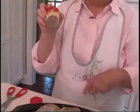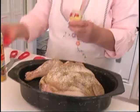And the thing to use is McCormick's poultry seasoning. I have used other kinds, but that's the better one. Okay. And I just take the top off of this too.